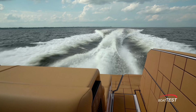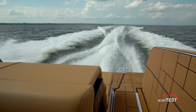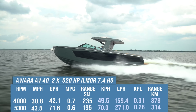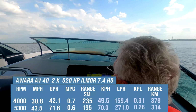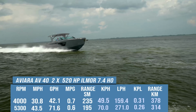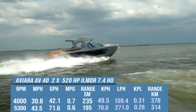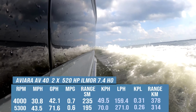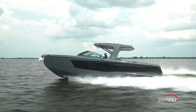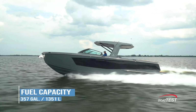With the dual 520 horsepower Lumbar 7.4 HO engines run up to 5,300 RPM, our speed topped out at 43.5 miles per hour. Best cruise came in at 4,000 RPM and 30.8 miles per hour. It was at that speed that the 42.1 gallon per hour fuel burn translated into 0.7 miles per gallon and a range of 235 statute miles, all while still holding back a 10% reserve of the boat's 357 gallon total fuel capacity.